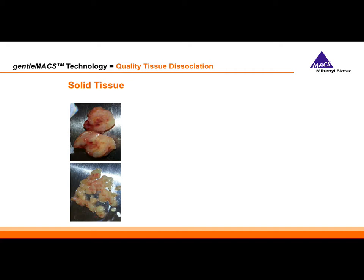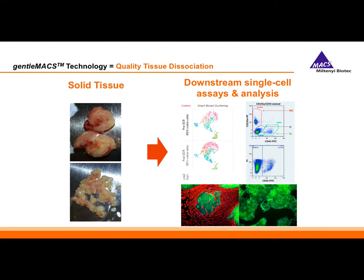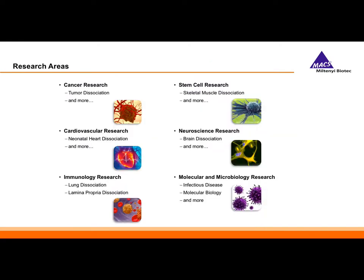So basically, you have our sample prep gentleMACS technology. You start out with solid tissue, and with our portfolio, you can start out with a number of different types of tissues: spleen, skin, fat, heart, liver. It doesn't matter. We have something for you. The goal is to start with the solid tissue and then get to downstream single-cell analysis, like Hadley briefly spoke about. Whatever research area you're in, as long as you are starting with human, mouse, or rat tissue, you can use our sample prep products.